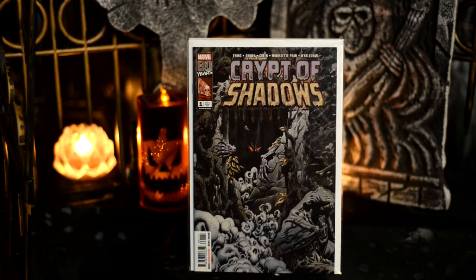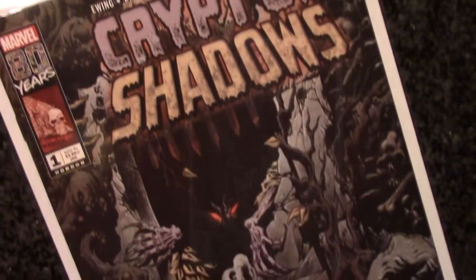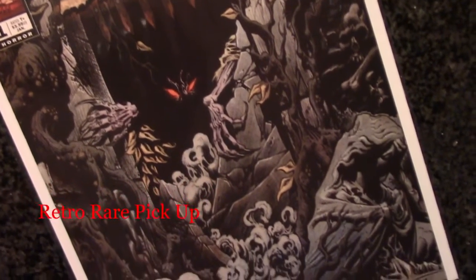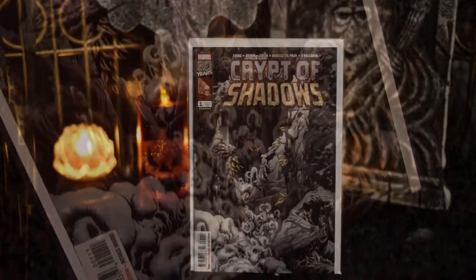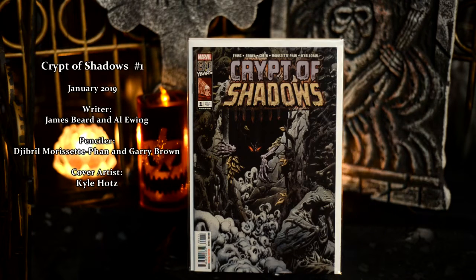When it comes to horror, it's all about cover appeal. I picked this up in March from Retro Rare. I can see why. Man, quality there. I don't know the artist, but it's got me hooked. There's some real good cover appeal. Again, an image that's been done before, but you look at the quality of the penciling, the shadows, everything. Very evocative cover. And let's face it, it's horror books.